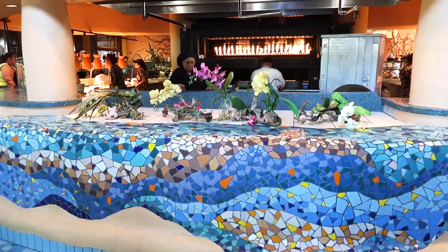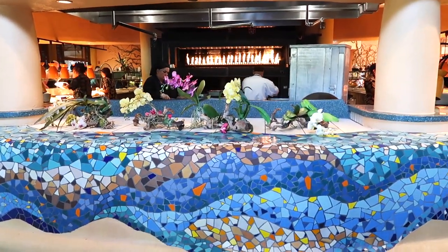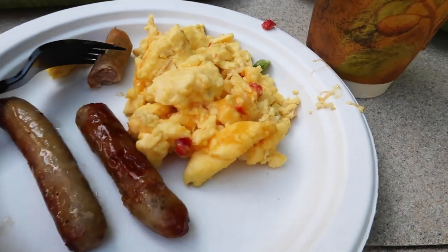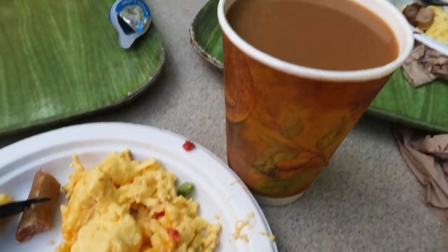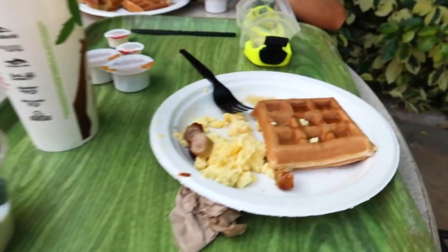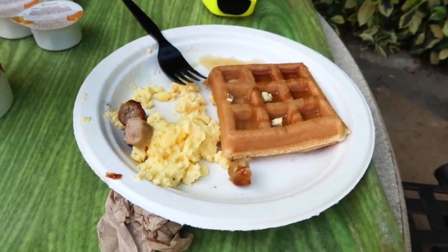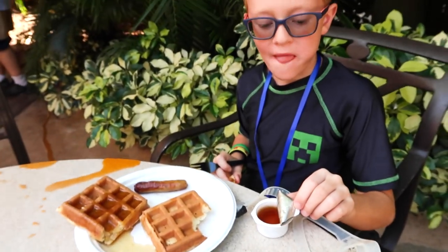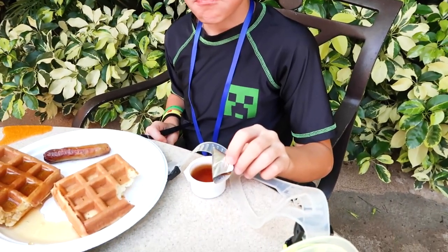Still in line for breakfast, but at least we're inside the building now. So beautiful orchids right here. And this is what I got for breakfast. Some cheesy eggs and sausage. Coffee. Brandy got waffles and eggs and sausage. Owen got waffles and sausage. Honey. Owen, yeah, and honey. And syrup.